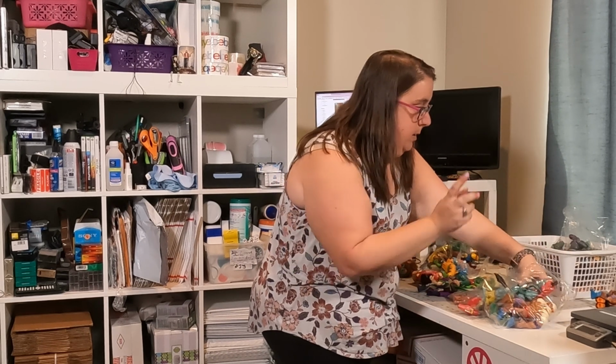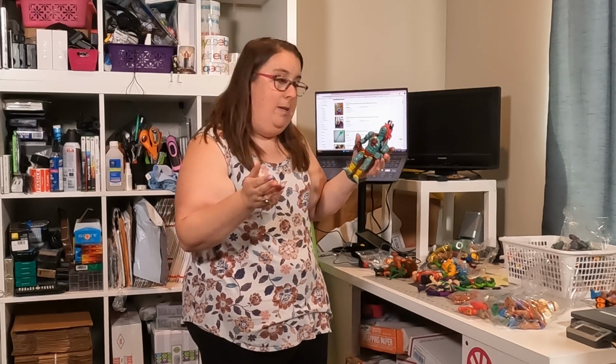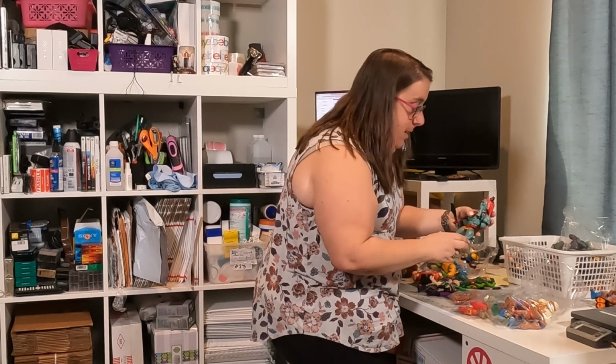The other one that goes to the Thundercats, this guy's complete. He had both of his weapons and his funky little headpiece. I couldn't believe all the accessories that this set still has. After being played with 30-plus years, they're still having their accessories.